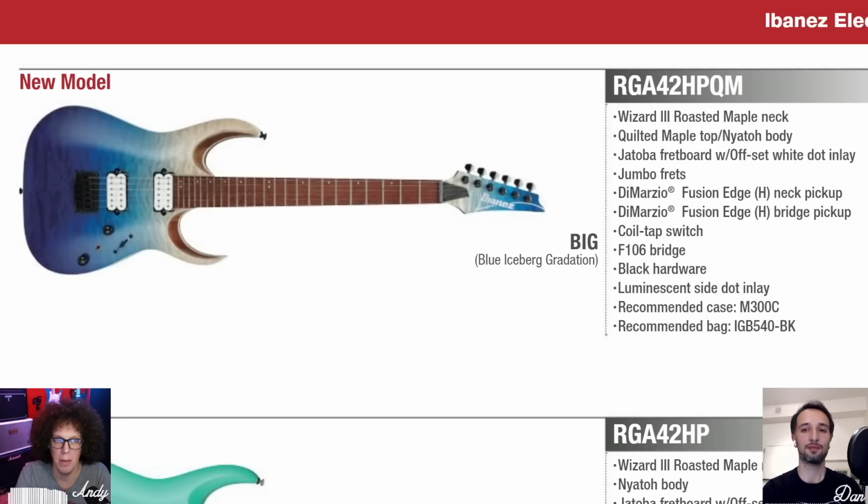This is the same color, or the gradation, as the AZ, correct? That is correct. You're a good one. Well spotted. I wasn't much of a fan of that finish on the AZ, but for some reason it works more for me on this. Because the finish is quite flashy, I thought it looked a little bit out of place on an AZ, because the AZ is a classic looking guitar, whereas this is more modern looking.